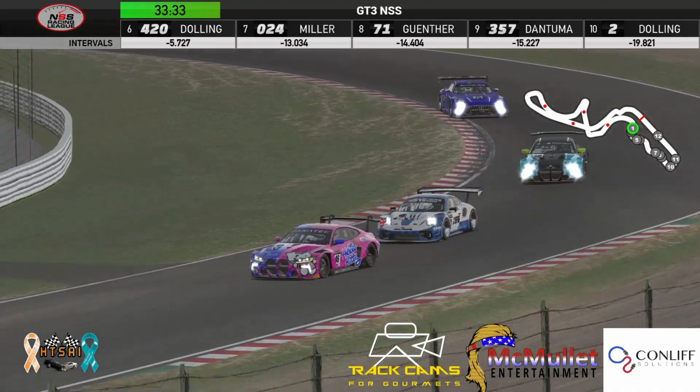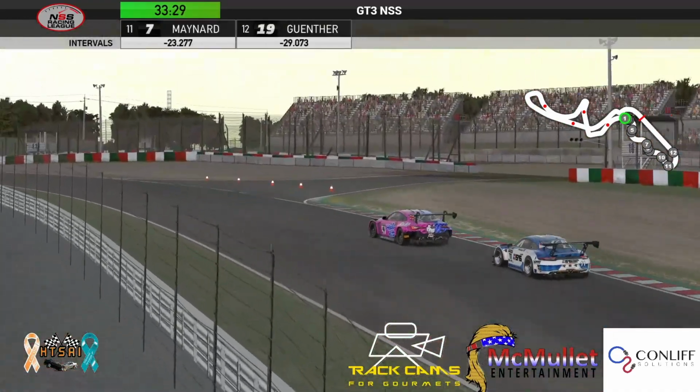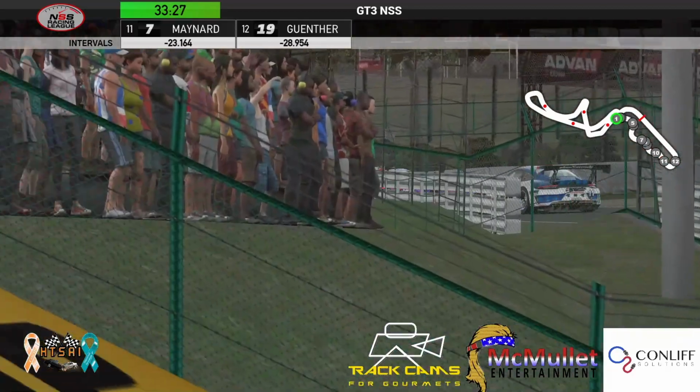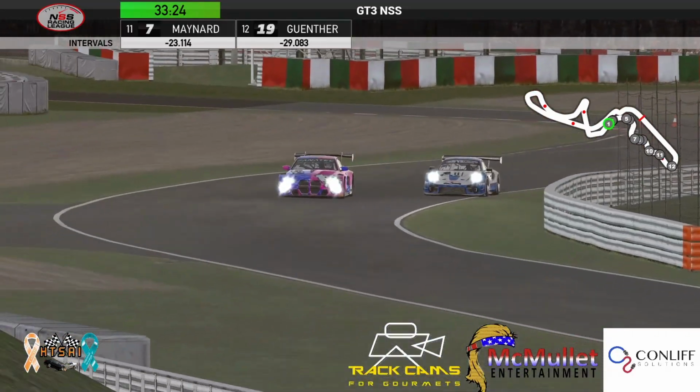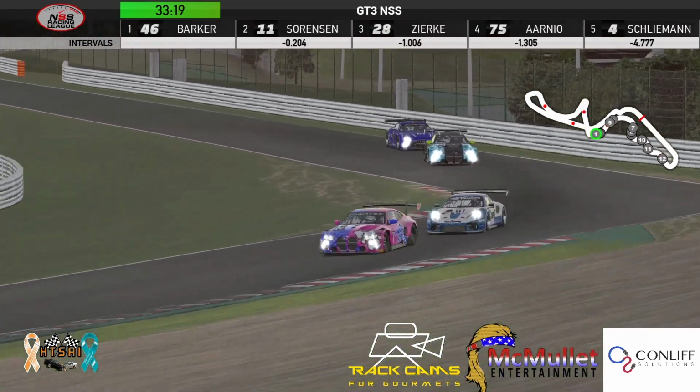Max Gunther has completed his stop. However, I don't know if it was late enough into the run that he got the fuel he needed to get to the finish. So we may see Max back on pit road at some point.